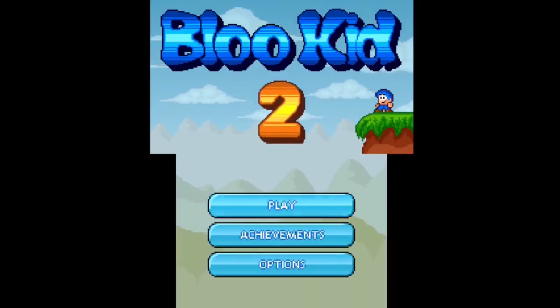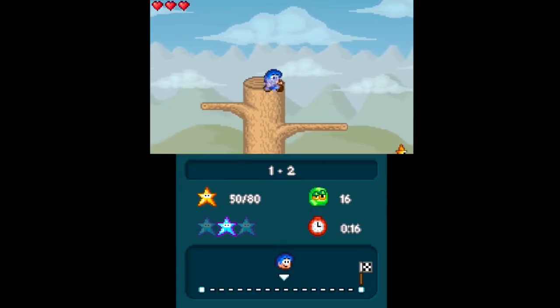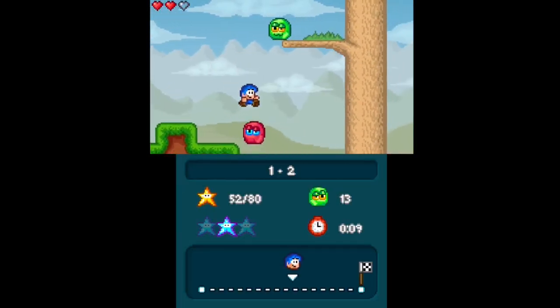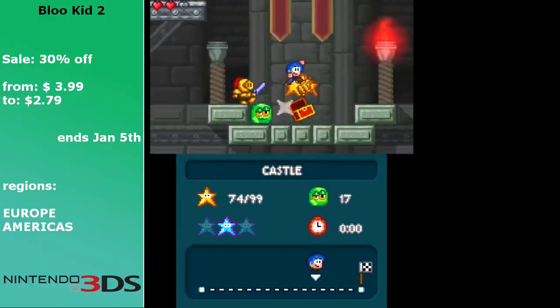Moving on to Bloo Kid 2. This is a very standard platformer. It's nothing spectacular, but a pretty solid and fun little game. You have your double jump, each level counts with a big number of optional objectives, which add a good amount of value. It's a fun time, Bloo Kid 2. It's getting a 30% discount going for $2.79.